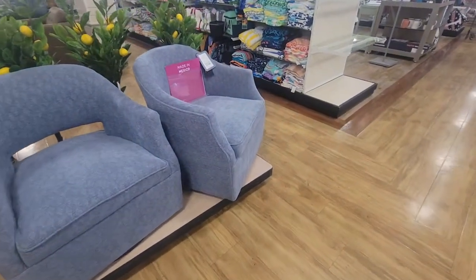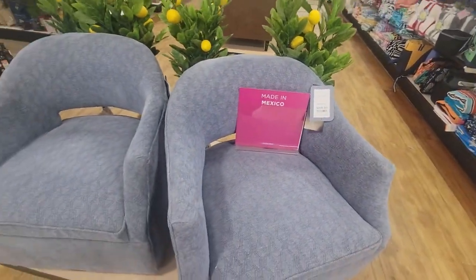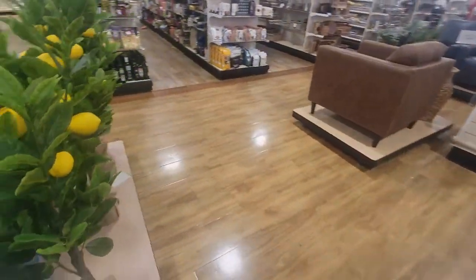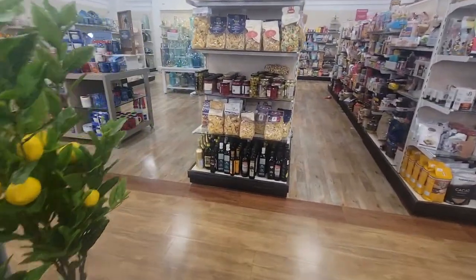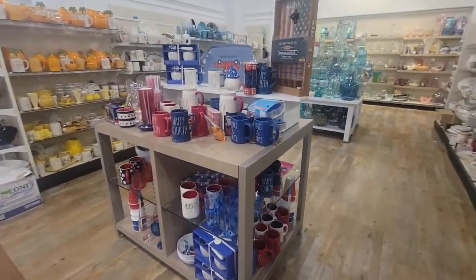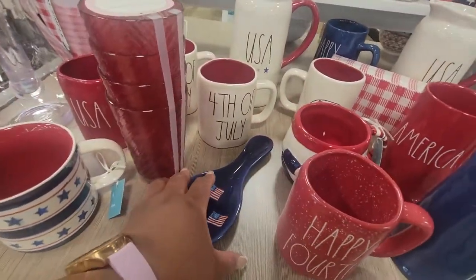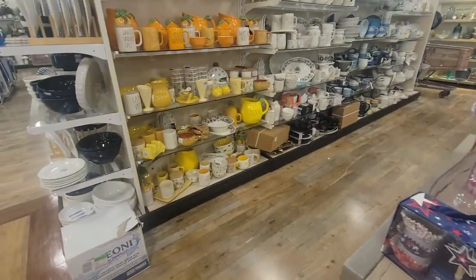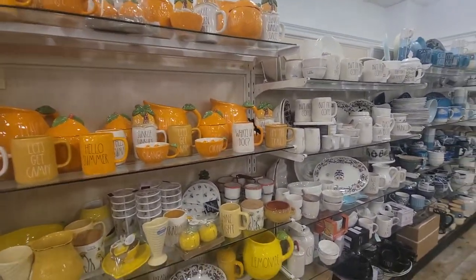Okay. Look at these chairs. These are pretty. Swivel chair, they're $400. Those are pretty with the little lemon trees right here. The lemon tree is $50. Okay. A lot of 4th of July cups and stuff. $6. Okay, the orange juice and the lemonade.